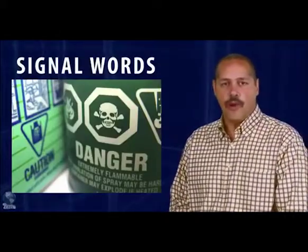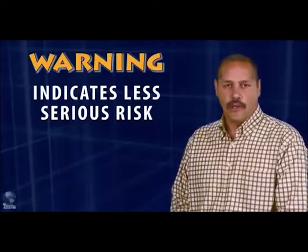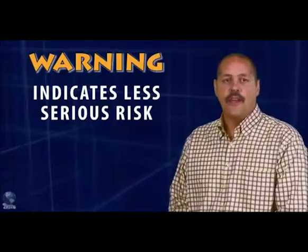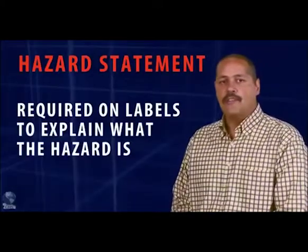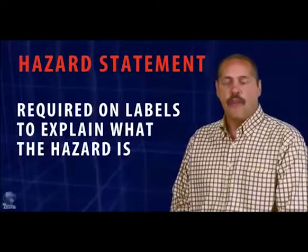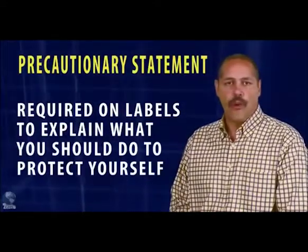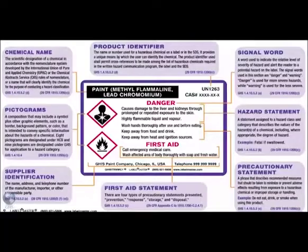Signal words will be required on all labels where hazards exist. The signal word warning will indicate less serious risks, and the signal word danger will indicate more serious risk. Hazard statements will be required on labels to explain what the hazard is. Precautionary statements will be required to explain what you should do to protect yourself from the hazard.